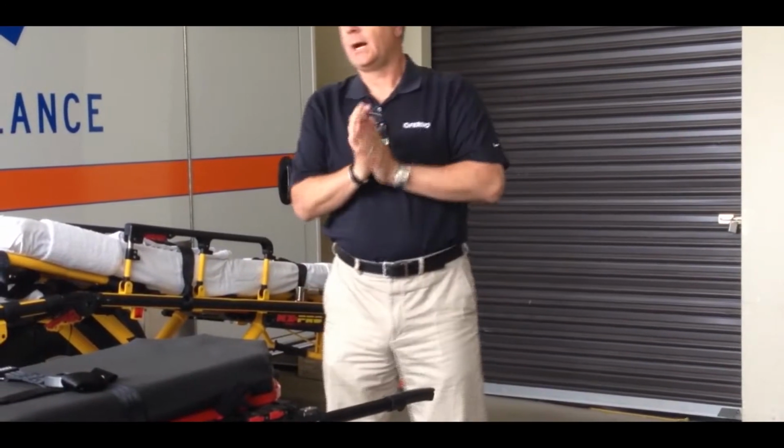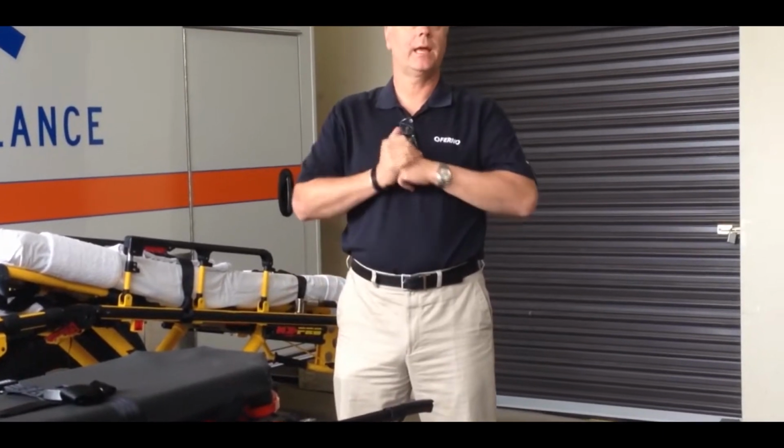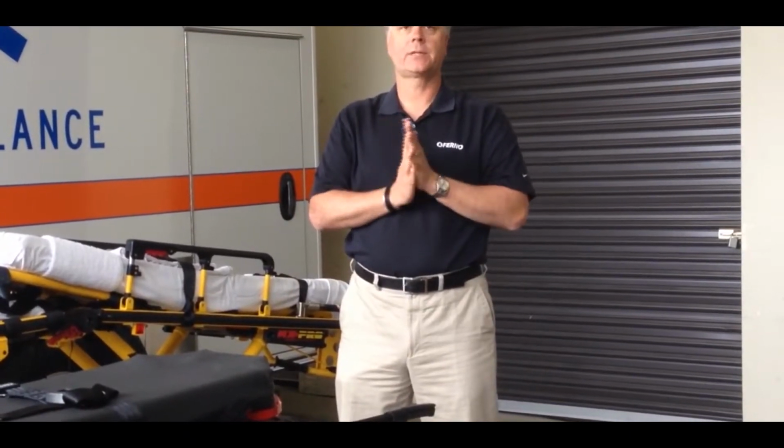Anyway, so I'm here to show you the Ferno, what we call the Ferno InX, and it stands for Integrated X-Frame Patient Load and Transport System.